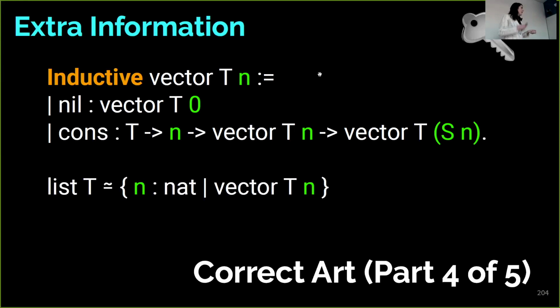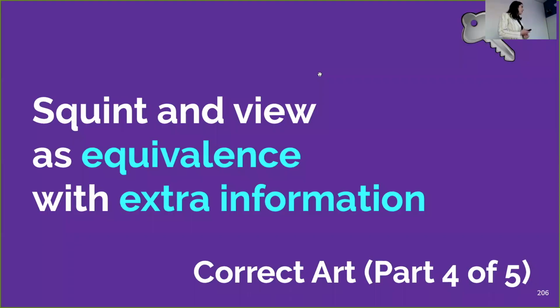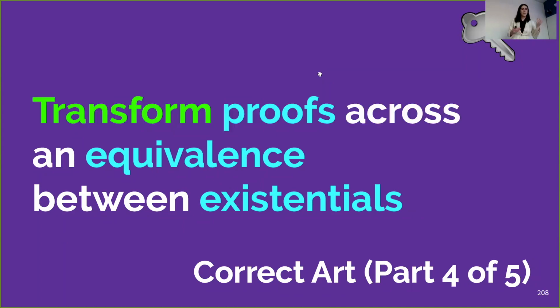And we get this equivalence. Here we have this extra n. We have this vector of length n for some n. Or, we could say that if you want a proof over vectors, I'm going to need more than a proof over lists. I'm also going to need a proof of other lengths. Really, more formally, this extra information here, what we have is an equivalence between existentials or sigma types. So we can squint and view it this way. And then what we can do is transform proofs to preserve this equivalence.